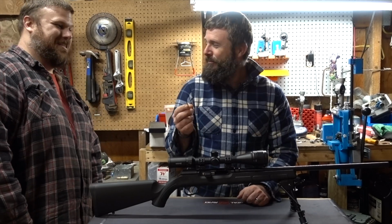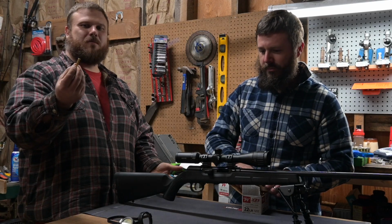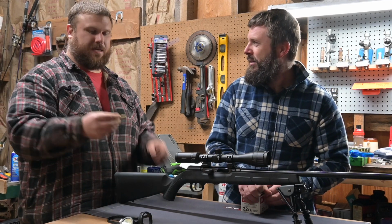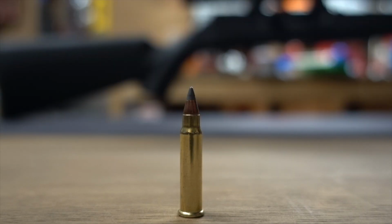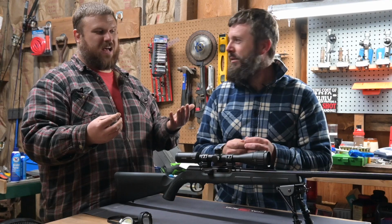And well, for good reason. Let's talk about the cost real quick. We're talking about probably 20 to 25 cents a round, best case scenario. Most cases you're looking at probably 50 cents a round for 17 HMR versus our 22, which you're looking at about maybe 5 cents a round.